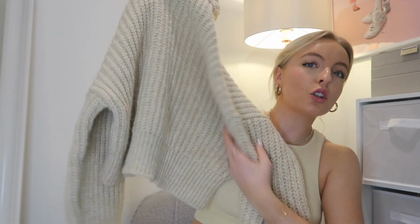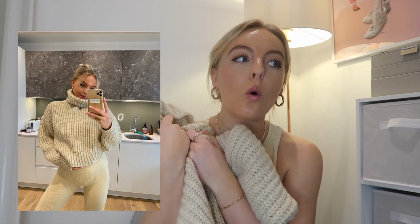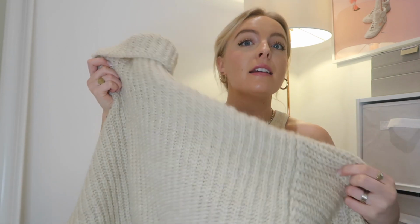And this is gorgeous. Honestly, the colour, I love. This with the white jeans, or even with my leggings, over this with the nude leggings, is just going to be a dream. I love it. I wore it the other day on a walk when it was freezing last week, and it kept me so warm around my neck. And yeah, absolutely love that.